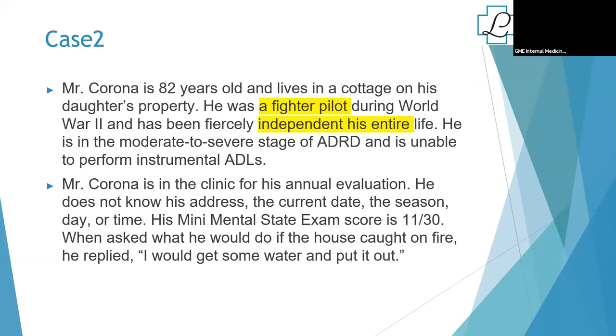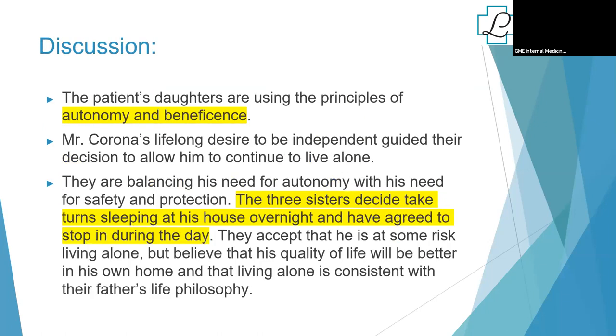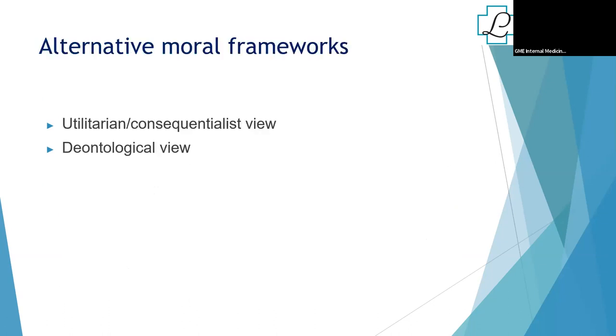So at this time, next slide, we talk to his three daughters and discuss his situation. Here, the decision of the daughters is important. Go to the next slide. Here we see that the daughters decided to keep him in his own home during the day for some hours, to respect his philosophy of being independent. At the same time, they respect their father's autonomy and also they respect beneficence. Okay, next slide.